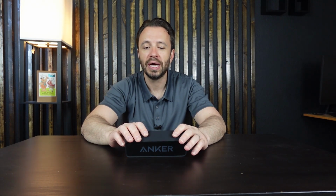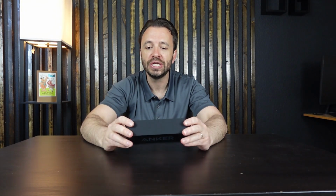You just got your power button, some volume buttons. You've got the Bluetooth button. I found it on my phone, no issues. Anker makes some great products that are very easily discoverable, so I've never had any problems linking them to any device that I use. But also, it does have an input here, so you can connect an MP3 player or anything with a 3.5 millimeter input jack.